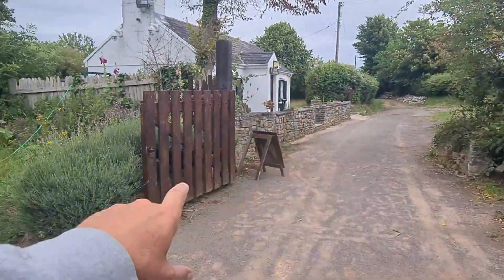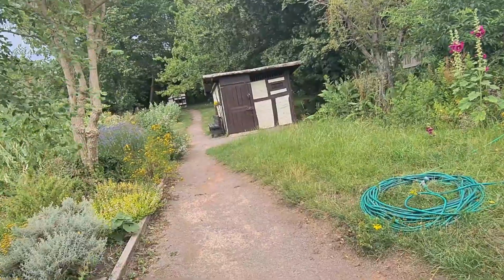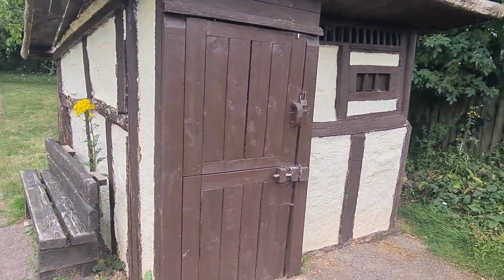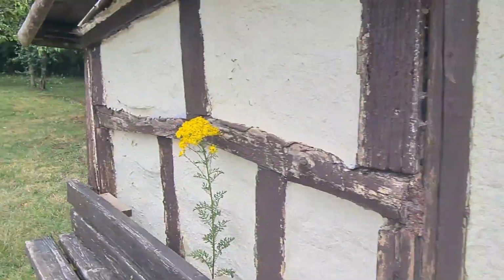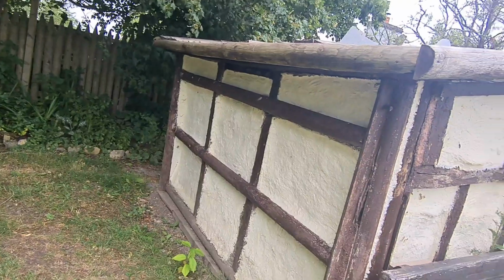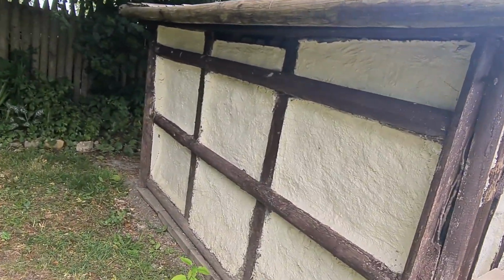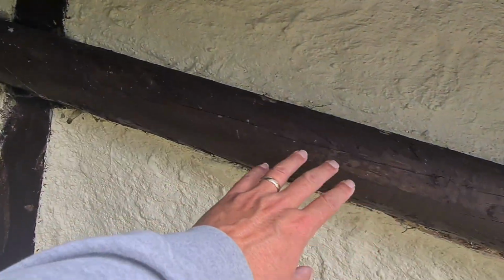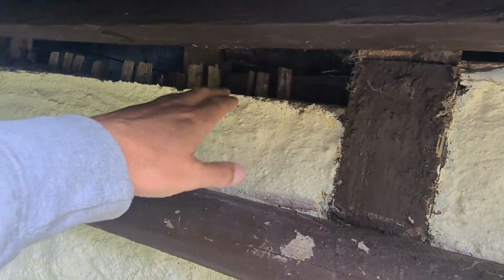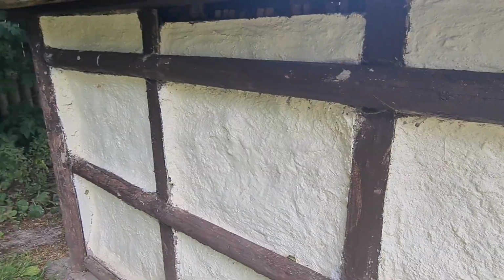That's the museum there. But there's some gardens down here, so let's go and have a little nose, see what's down here. I would guess that's a stable for a horse. It's got a padlock on it, we can't go in there. Yeah, look at that. What would it be made of? You've got a timber frame, and then you've got some twigs and branches along there, and then mud. That would be mud and clay maybe.